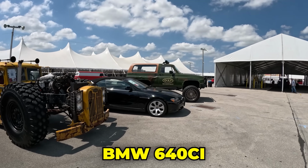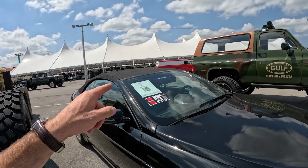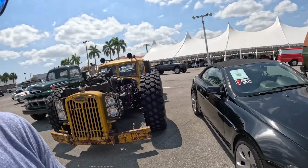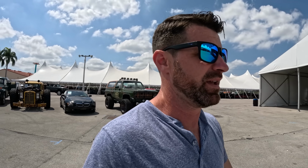The BMW 640 Ci was in our price range. Slightly regret not buying it. $8,500. I actually like my Mercedes more than I like that car. I'm happy with my purchase, although that probably would have been the alternative.